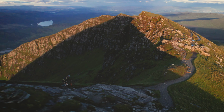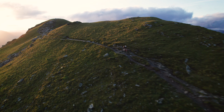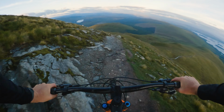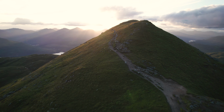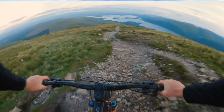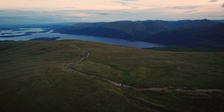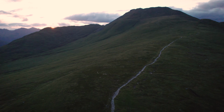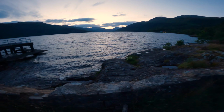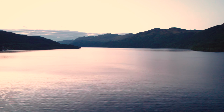Ben Lomond's a pretty easy Munro to ride. It's easy to get to the top. The descent has some really challenging sections in it, but it's pretty fast and flowing. It's also just a really nice one. You're pretty close to everything. You've got phone signal. It's accessible. You get big views. You get that big mountain riding feeling, and it's just a really epic day out. What a place to finish a ride.